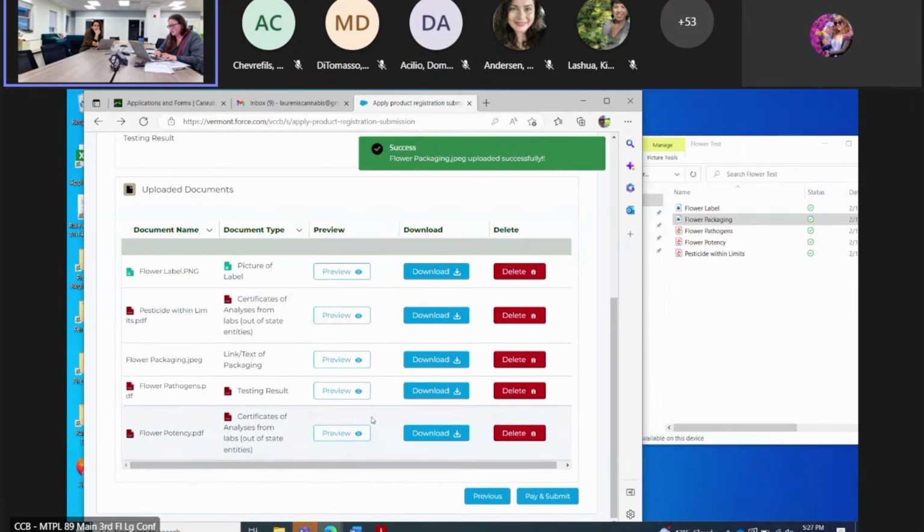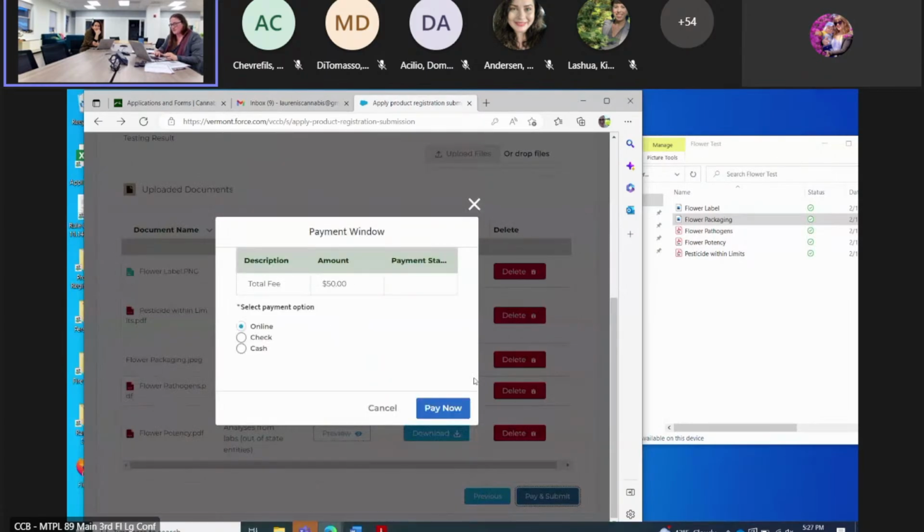And so then I do a quick review. I have flower label, flower packaging, and the 3 Ps of pesticides, pathogens, and potency. And then I go to pay and submit. For this purpose, I'm going to hit something that I don't need to put my credit card information in, so I think y'all know why.